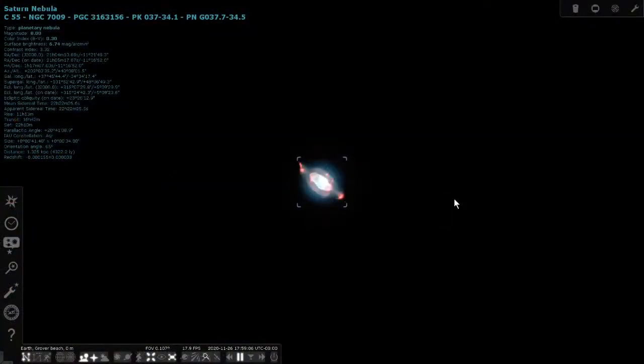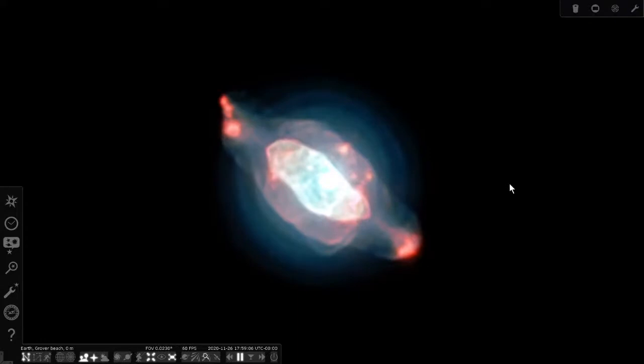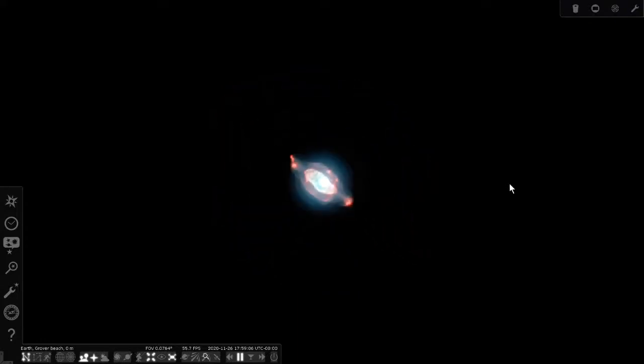That's amazing. So it probably looked maybe like this in your 20-inch? Yeah. You could actually see the knobs on the ends, which blew me away. They're kind of like antennas. They call them ANSAE. They're the little extensions that are going out. And you can see the nice green central area, too. You can definitely see color on that with the 20-inch.